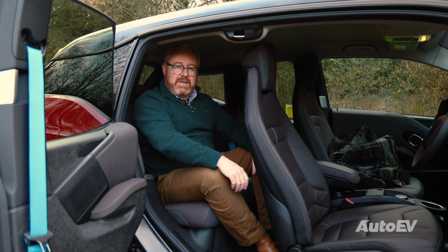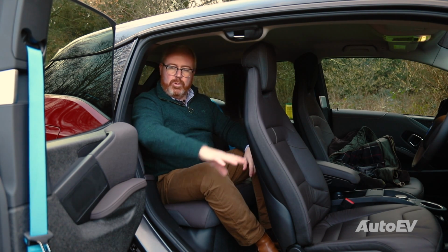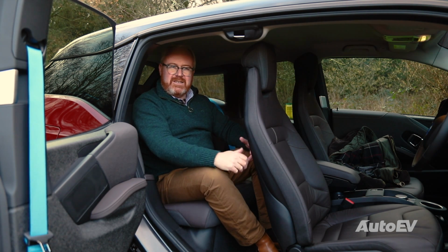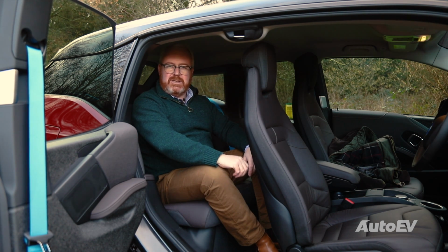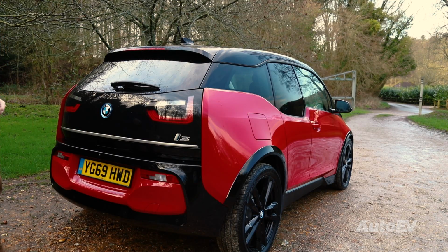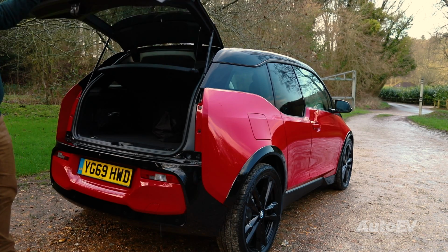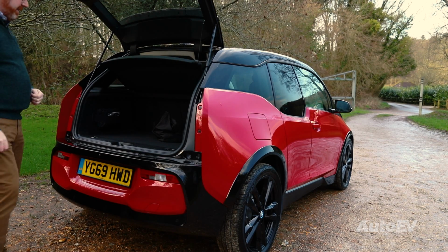My other half doesn't particularly like them because you have to have the front doors open for the rear ones to open. But I have to admit I like them, and it does give a little bit extra practicality to this small family car. The same, unfortunately, can't be said for the boot, which is a paltry 260 litres.